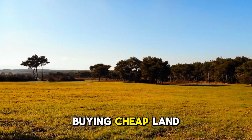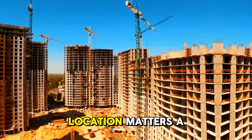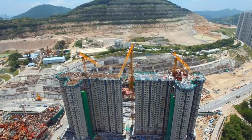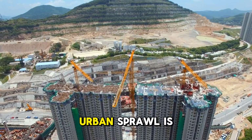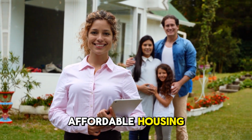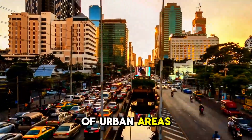Now, you might think buying cheap land in the middle of nowhere sounds like a good deal, but cheap doesn't always equal opportunity. Location matters a lot. The best land investments are found in areas that are showing signs of growth. Start by looking at cities and towns that are expanding outward. Urban sprawl is a real thing. People are constantly moving away from crowded city centers and looking for affordable housing, new job opportunities, and open space. This shift creates pockets of potential at the edges of urban areas.